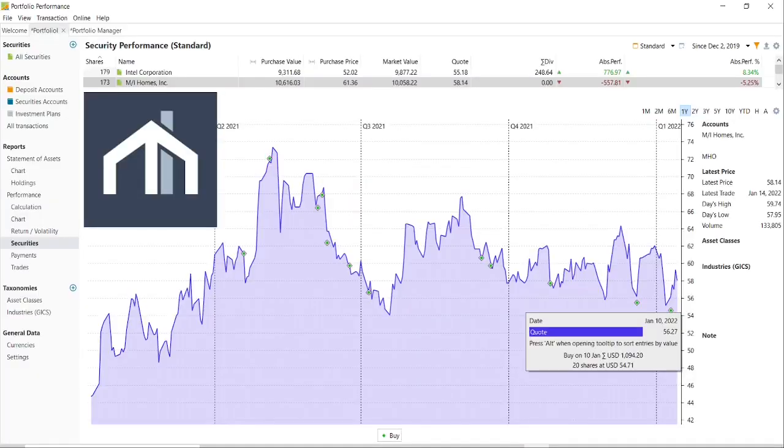Then I also added to some positions. First of all, I added to my position in M/I Homes, because M/I Homes dipped quite a bit last week, and I bought 20 more shares on January 10th for $54.71, and since then the share went up again to over $58 right now. Overall I have 173 shares of M/I Homes for a purchase value of $10,616, and I'm down 5.25% with this position.